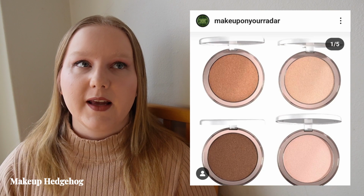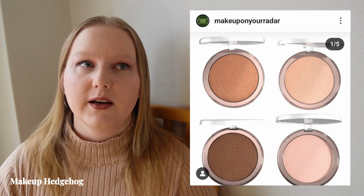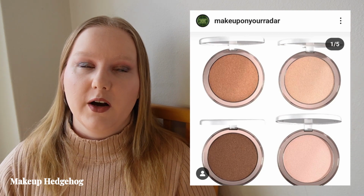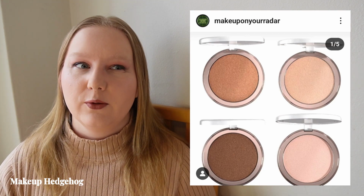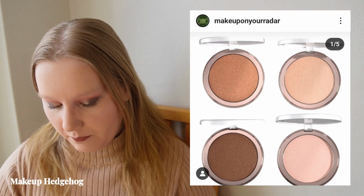You are apparently able to use this as a highlighter, but apparently it is not meant to be very shiny. If you're thinking about the Fenty Demiglow highlighter, for example, which is very shiny, then I don't think this is supposed to be on that kind of level of shine.